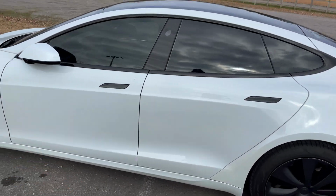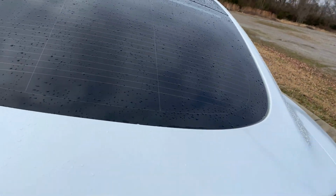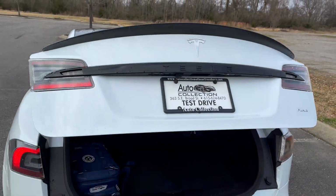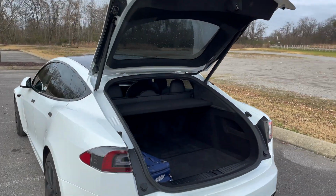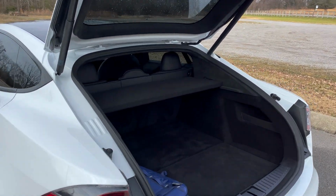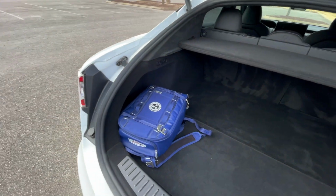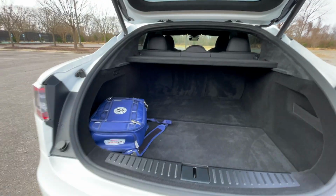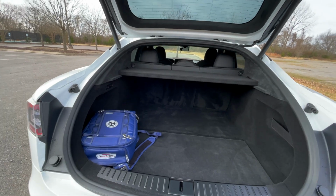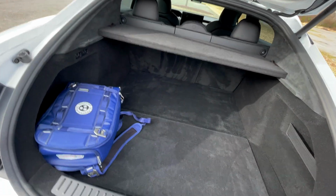Well, let's do what we normally do. We'll start in the trunk. She does open automatically, as you can see there. And there's tons of room in here considering it is just a sedan. There's the NCC bag for scale. The seats up there do fold flat. Man, there's just a ton of room. You've got a nice little deck lid, and it's pretty clean back here.